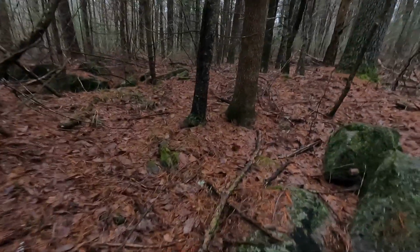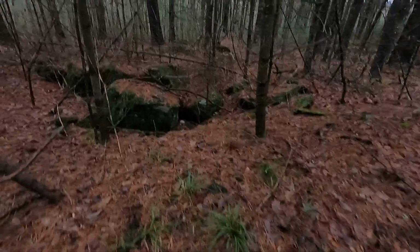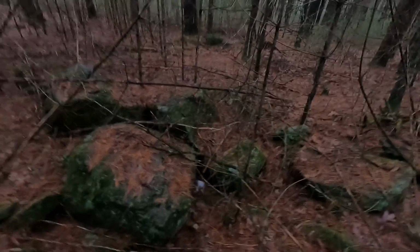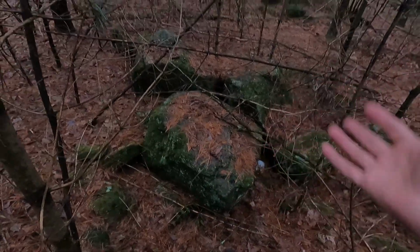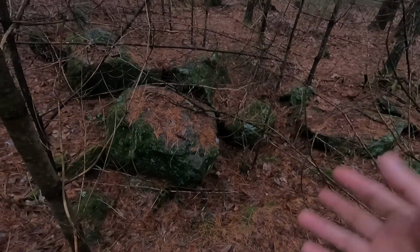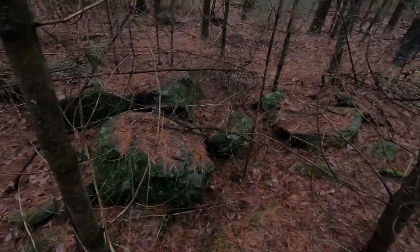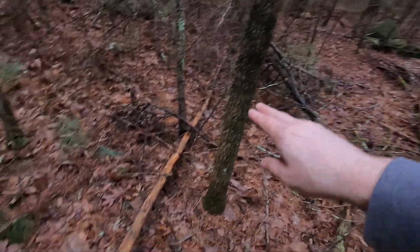Now just adjacent to the old well is a second depression that was filled in with boulders as well, although it's much smaller. So I don't know if this was a secondary well or if some kind of pump house or something was placed here. But either way, this was capped off and filled in as well. So the well is over there. It's maybe about 25 or 30 feet away.